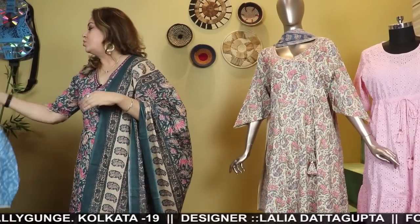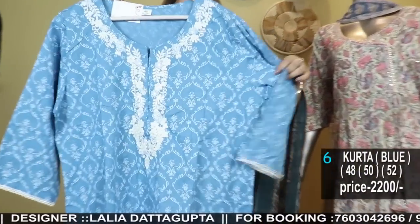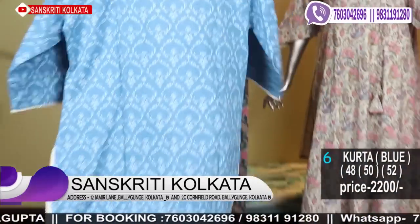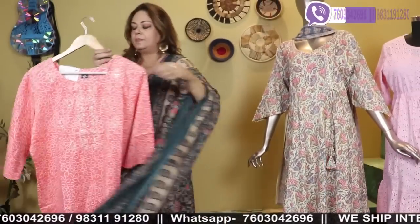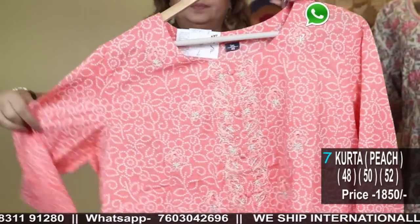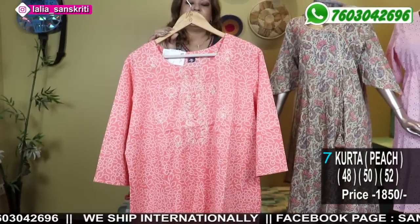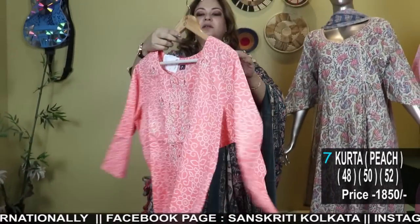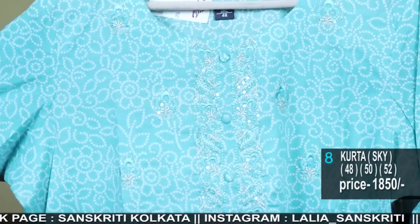2990 pure cotton cohort set. This is also pure cotton. This is only kurta, plus size only kurta. 2200 plus size only kurta. Cotton. Peach color with work, plus size only kurta. Sky blue color, cotton batik print, pure cotton, 1850.